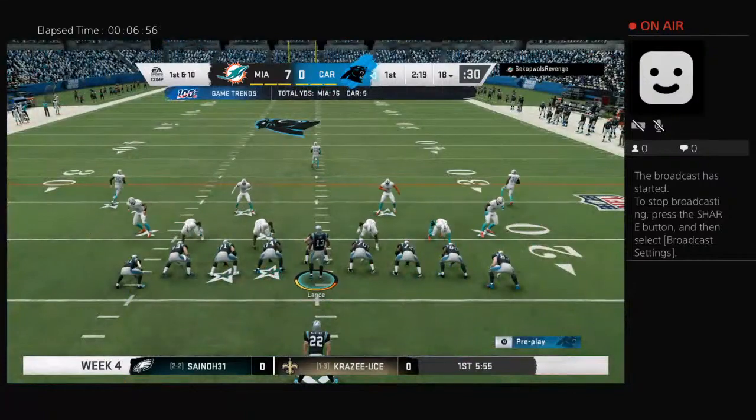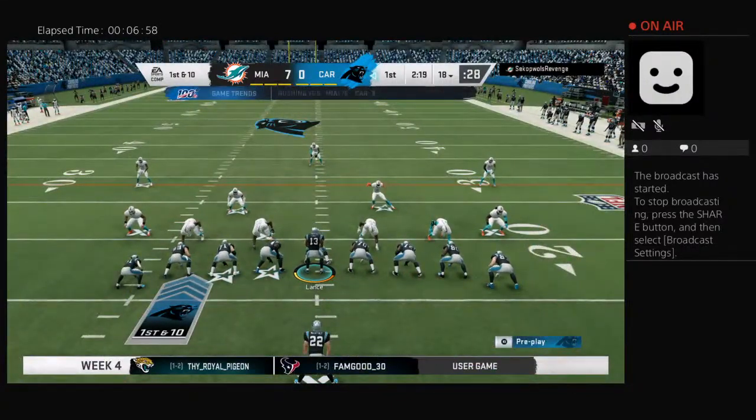The Panthers out there and ready to begin their next drive. And on the first drive, three and out.